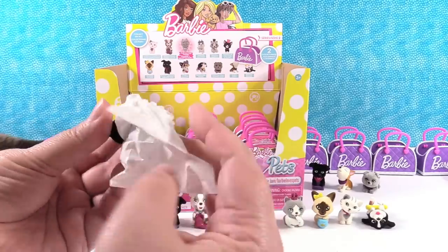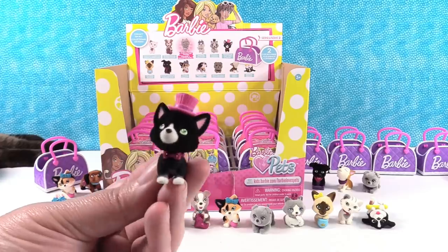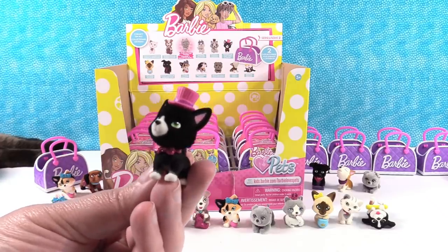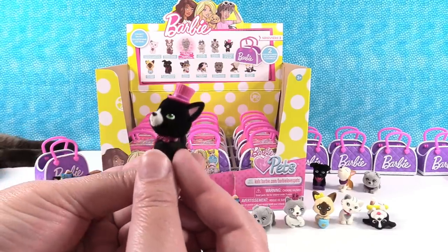Hey! Tuxedo cat. It's the tuxedo cat. It's a very fancy cat. Yes, it is. Hello, everybody. I am a fancy cat. Yep. I have my top hat on. That's right. I like the pretty green eyes on this kitty.